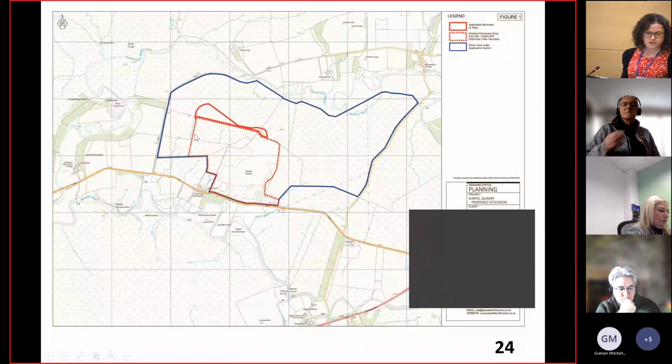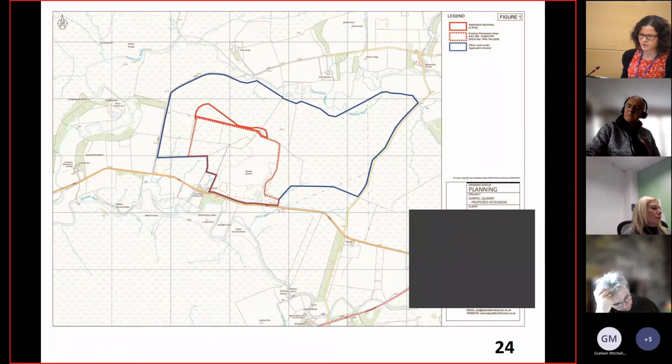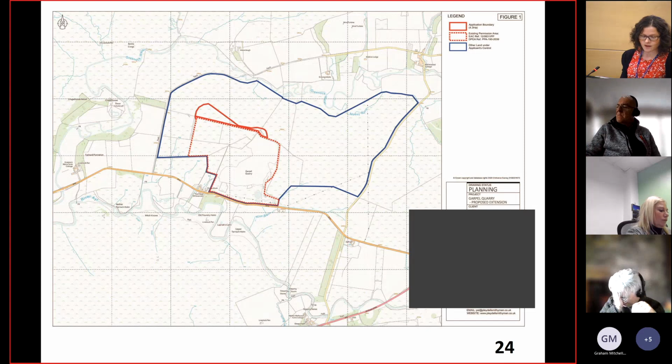Condition 6 requires the submission of a restoration plan and 5-year aftercare plan to be submitted prior to the commencement of operations within each phase. The full requirements of Condition 6 are set out in paragraph 6 of the report. The applicant has submitted restoration and aftercare proposals for phases 1 and 2, and proposals for phase 3 would require to be submitted prior to the commencement of that particular phase.